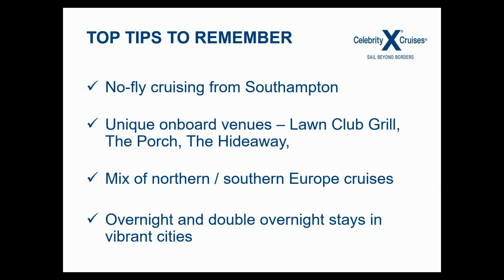And my biggest tip to remember is the value and experience that an overnight or double overnight stay in a vibrant city that offers our guests. Think about the expense, especially of the Scandinavian capitals, of how much it costs to stay in a hotel, to eat out, and then use that as a basis to really sell celebrity cruises out of Southampton with Celebrity Silhouette, because the ship is their home from home and is their base to explore these cities throughout the day and watch it come to life when the sun goes down.